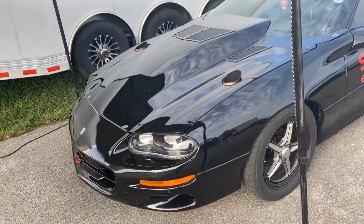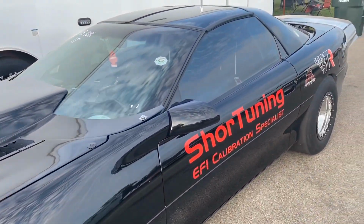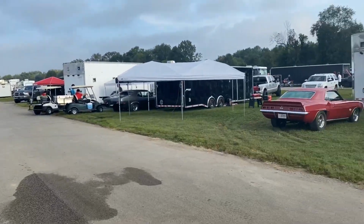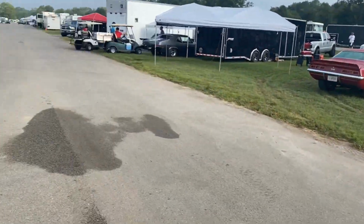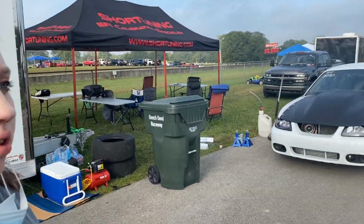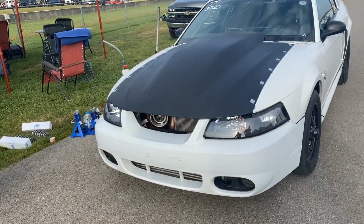If y'all know the Shore Tuning car, dude, this car is fast. Twins. His car was out there yesterday. Oh, it has a nice cam on it. Oh, listen to it, look at him. That's a different RPM. Let's swap, new edge.